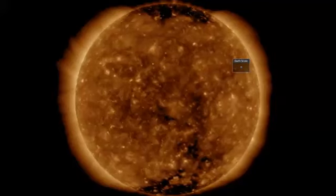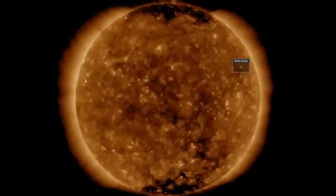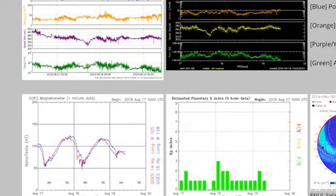The stream of plasma from that opening is on its way to Earth and expected to arrive within 36 hours, but right now all telemetry is calm. Solar wind up top in quiet range. Same goes for the magnetometer curves and the KP index sitting calm in the green below.